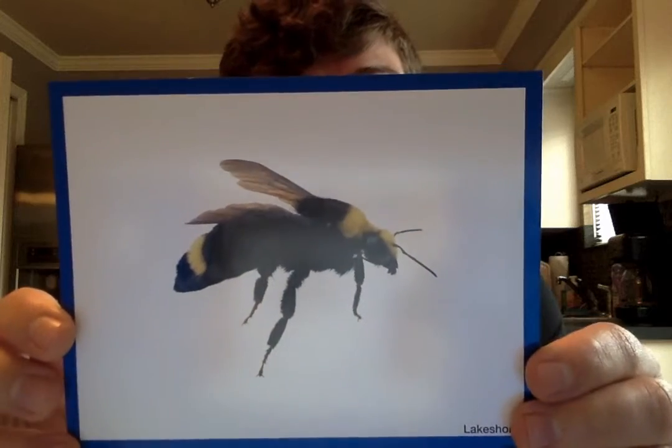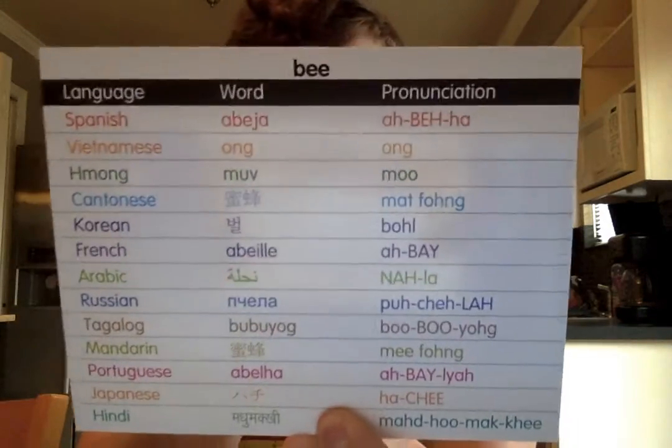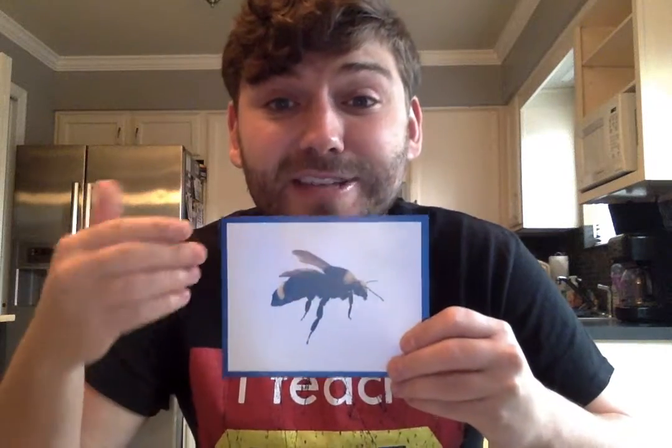Now, a lot of you know what this is. What do you think it is? If you said that it's a bee, then you are correct, all right? It goes bzzz, it goes to flowers, it gets all the nectar out, and it leaves pollen so it can help the flowers grow and make more. All right, and then they go to their beehive and they make honey, which is so good.